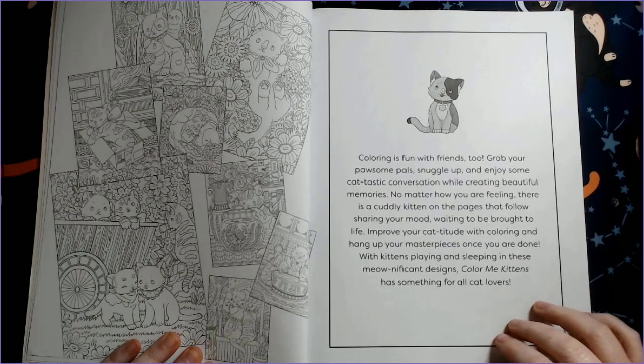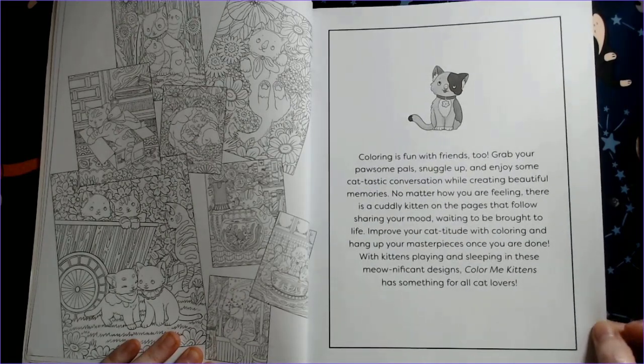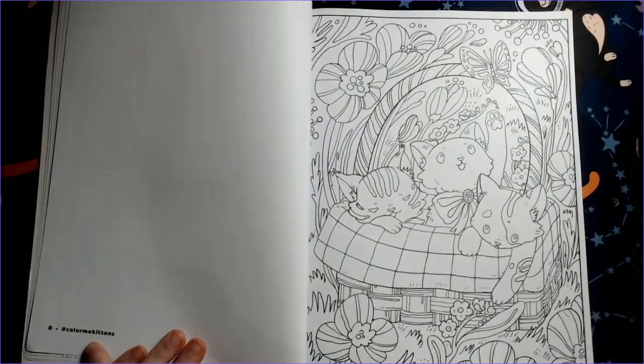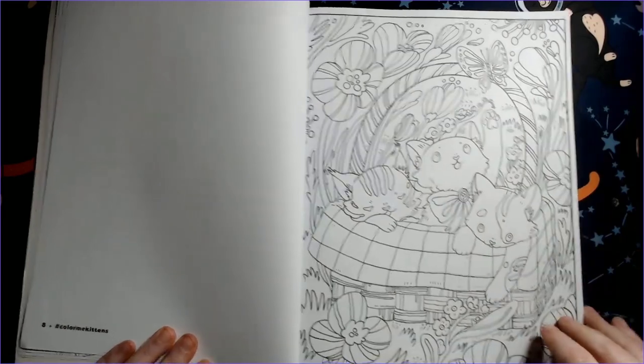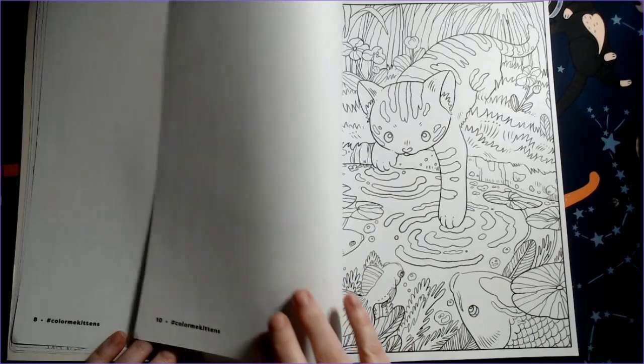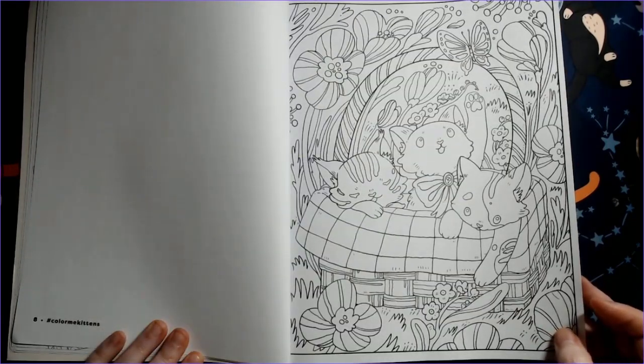Then we've got all this. Coloring is fun with friends too. I'm going to let y'all read that. I usually try not to read too much on there. Catitude. I do like that. Meownificent. Love the kitty puns. And they've got a hashtag colormekittens, which you would want to use on social media. These are thankfully single-sided pages, so they are great for marker.